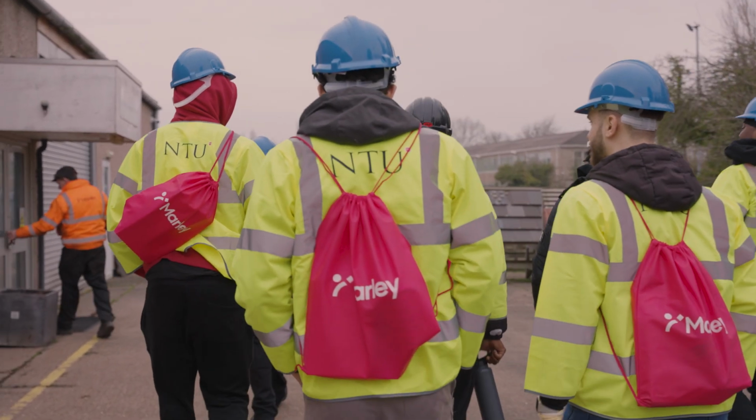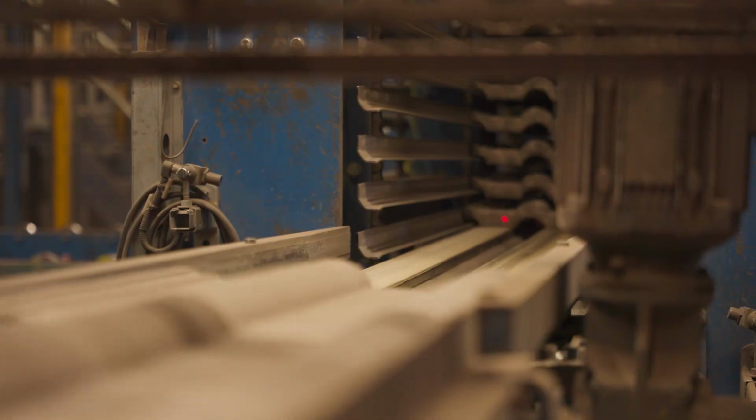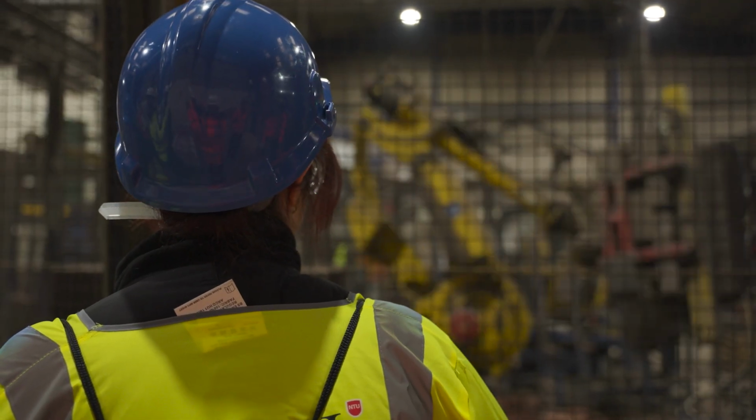Something that was of particular interest to me was seeing all the robots and the machinery, especially because it's something we haven't seen before. At least personally, I've seen some more of the intricate handwork in different parts of the world, but I've yet to see something as automated as you have at Marley.